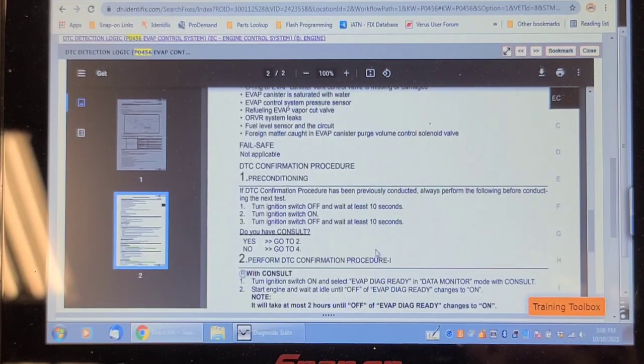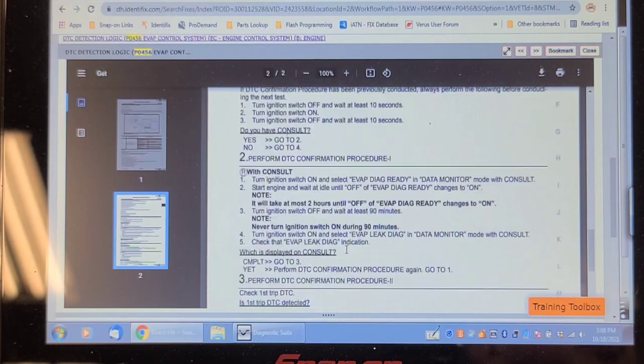I was reading this here. It says with Consult, which is their scan tool, turn the ignition on and select EVAP DIAG READY in the data monitor. That's basically the OBD2 monitors. Start the engine and wait at idle until OFF of EVAP DIAG READY changes to ON. In other words, till it does its own self-test. It will take at most 2 hours.